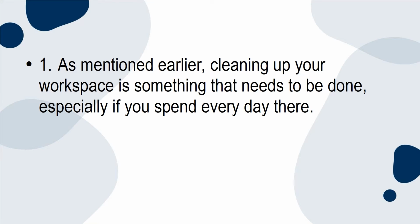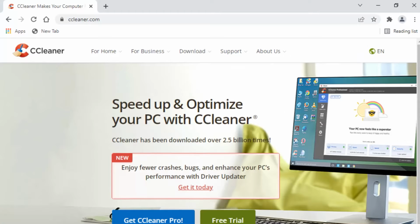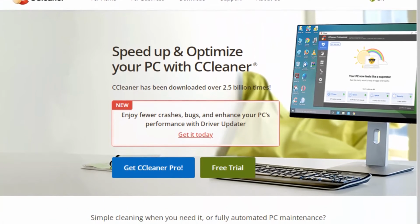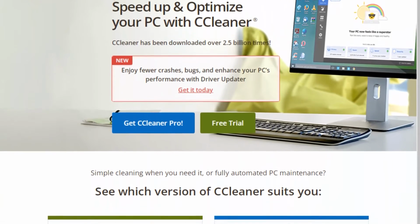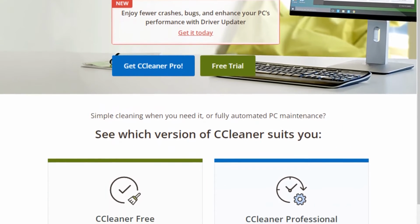1. As mentioned earlier, cleaning up your workspace is something that needs to be done, especially if you spend every day there. However, don't neglect the importance of cleaning up the inside of your computer as well. You can run programs like CCleaner on a schedule and set up an automatic file backup to ensure you never lose your data. Set it and forget it.